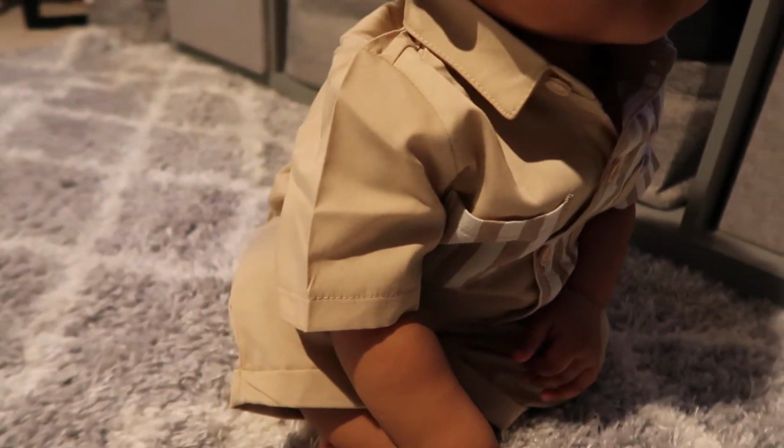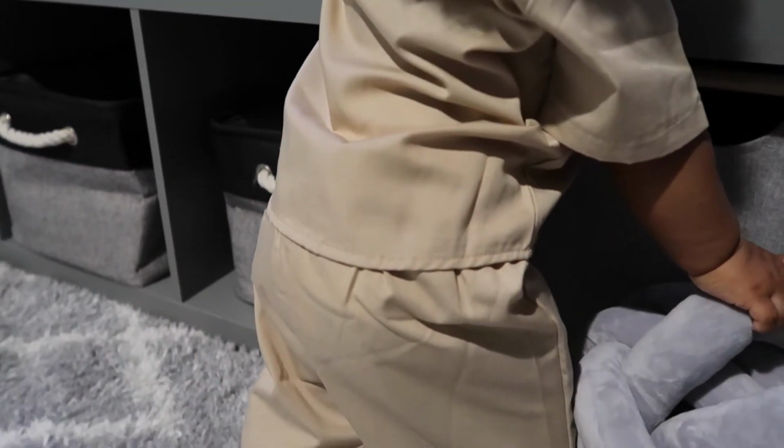Now the material almost feels like a linen suit, but a little bit thicker than a linen suit. So I'm gonna say that's what it feels like. And so this is some nice material. It's nice and thick, but I still think it's breathable for the summertime.